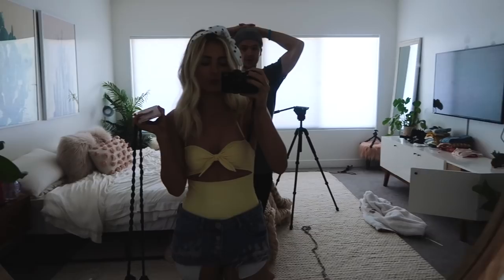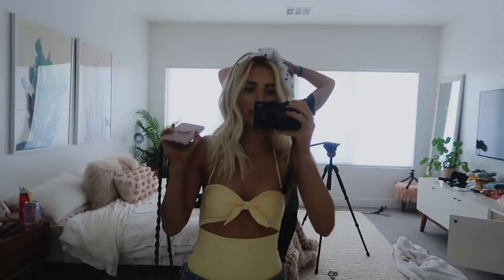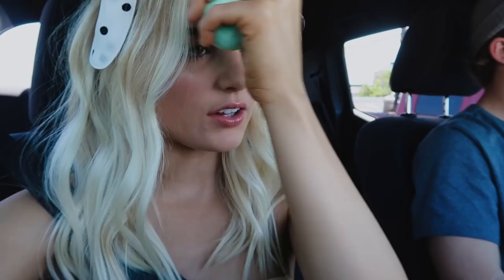Here's my OOTD for my pic. This is my cute new swimsuit. All right, so we are driving around town. We drove around yesterday looking for a place to take a picture, and we could not find anything. The hard part of living in a small town, there's not even a cute wall or something to take a picture in front of.